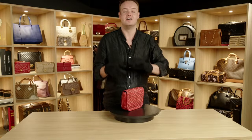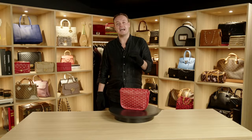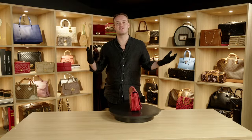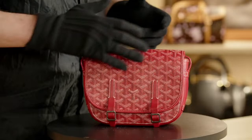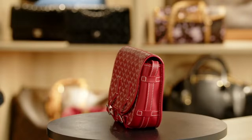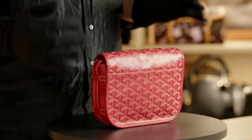Now, this is a 2016 production piece, and the Belvedere was actually named after a bag that French loggers would carry to keep their lunch in. And the Goyard family historically were loggers. Then one of them broke off to go into the leather trade and started Maison Goyard. So Goyard developed this coated canvas that we see here, like Louis Vuitton has theirs, which represents their history with the LV logo. This actually is trees. That's what this represents, trees. So it represents their logo and their family history as well.